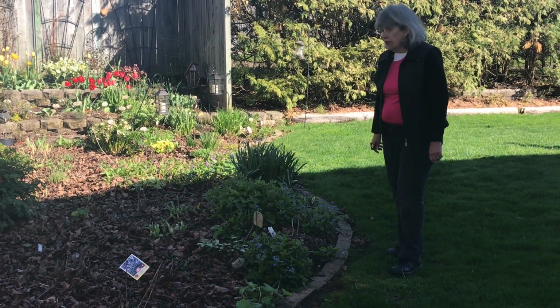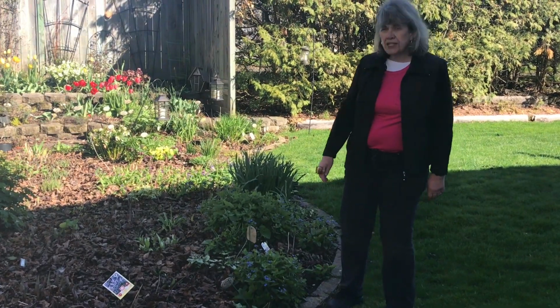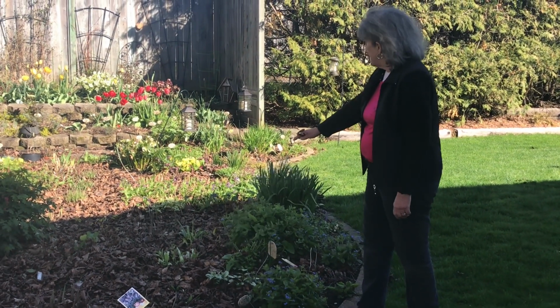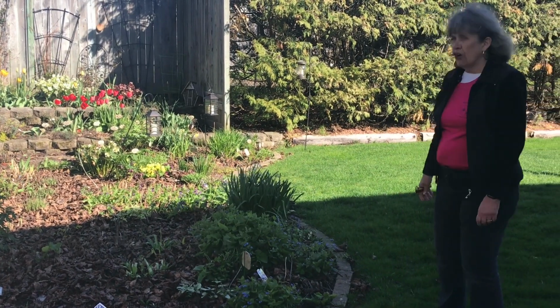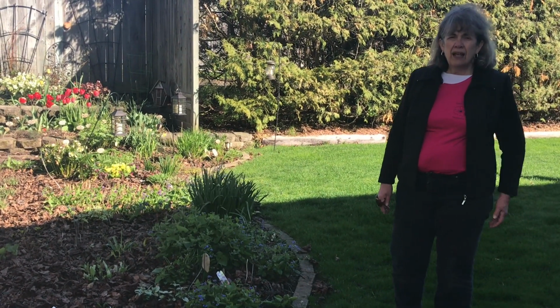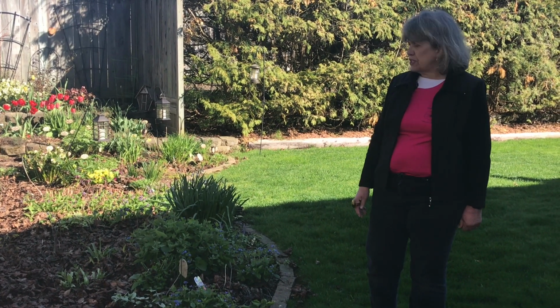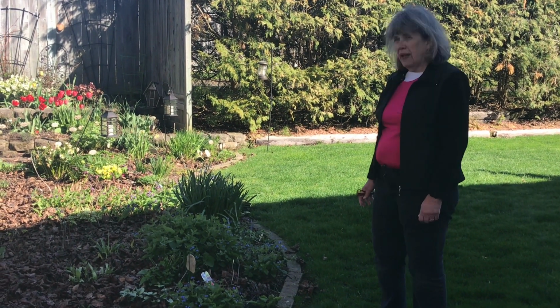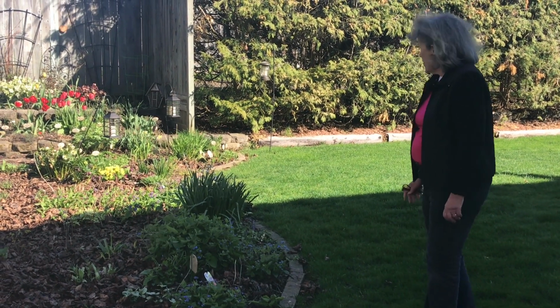I've also got a lot of pulmonaria in here, or lungwort, and again, it's got pretty leaves that look attractive right throughout the summer, and it blooms for a long time. It often starts blooming about the beginning of April, and it'll probably bloom through much of May. So it's a good one to plant in a shady garden, and it'll even grow in more sunshine than I've got here.